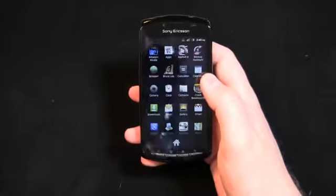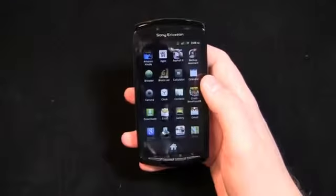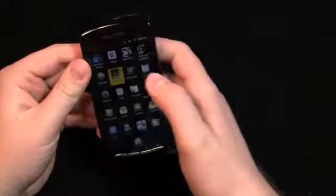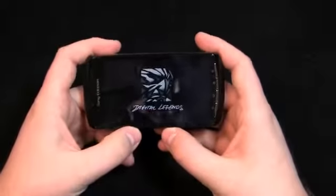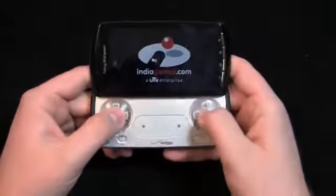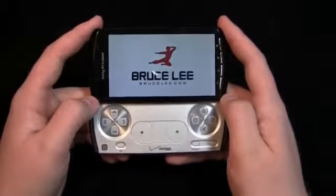You look at something like the Thunderbolt or even the Revolution or the Charge, and there's quite a few Verizon applications pre-installed. But let's do Bruce Lee because I want to fight some people. And we'll see here. Bruce Lee, here it comes.